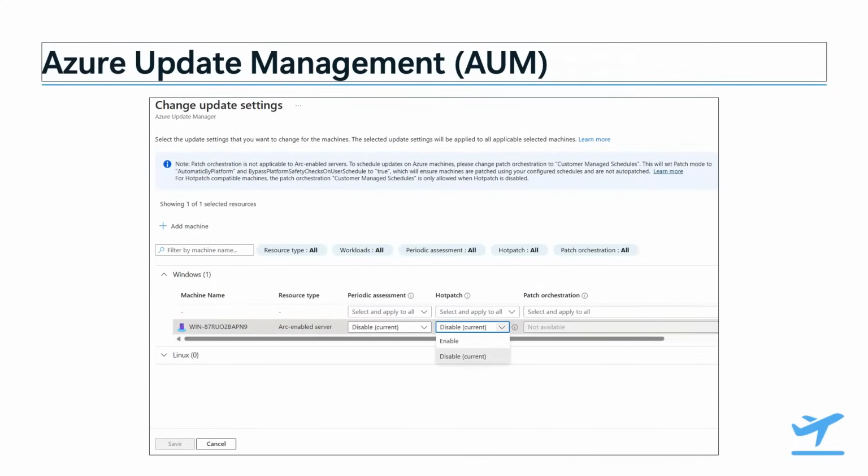And here you can see that I have Azure Update Manager managing the updates for this machine. The resource type I'm showing is Arc enabled server, and it's currently going to be enabled for hot patching. And when you do that, the Azure Update Manager will manage the patches for you.